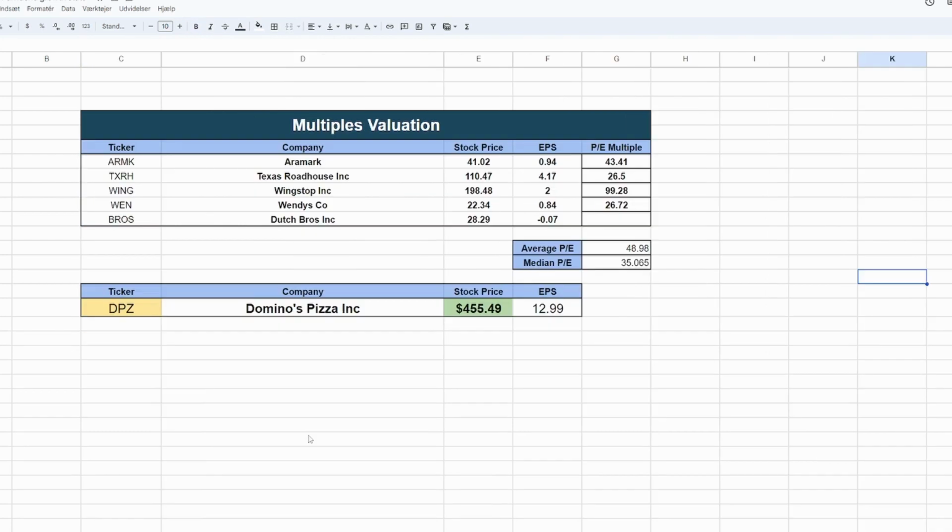Next one up is multiples valuation, where we do take some comparable companies to Domino's Pizza and having their PE average and the median of those we use to calculate a stock price based on Domino's EPS if it were just as its competitors basically. I'm thinking the Wingstop PE of 99 skews this very much higher than probably needs to be. So take a bit care there.